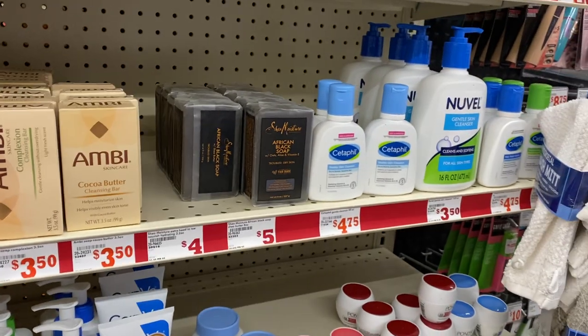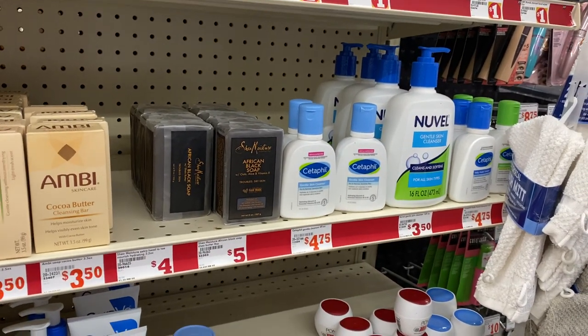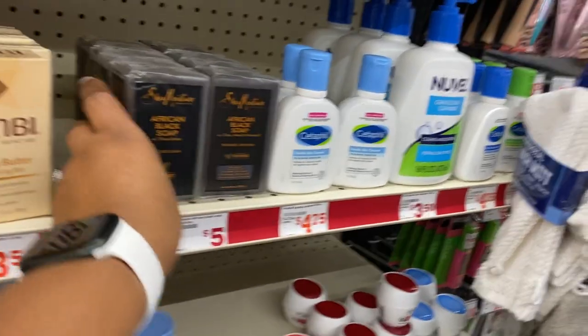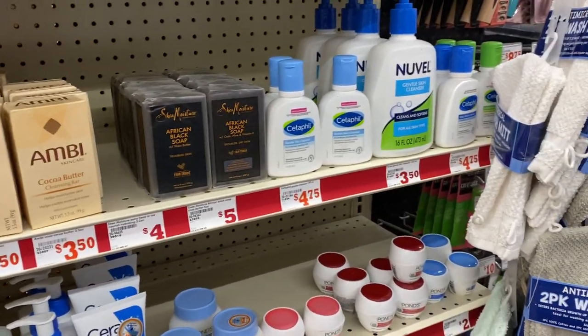Does it have a smell? It's got like a clean scent. I like that. I might have to try that one day. If you guys have ever tried that, just let me know in the comment section.